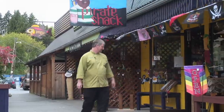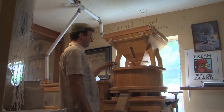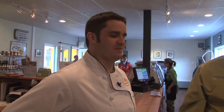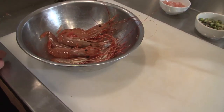Picturesque Cowichan Bay is the home of Cowichan Pasta Company, and they certainly try to keep it local. They use freshly milled flour exclusively grown from local grains. And in the kitchen, Chef Matthew Horn tries to use only local ingredients, as he demonstrated when he cooked up some ravioli using these wonderfully fresh, hopping local spot prawns.